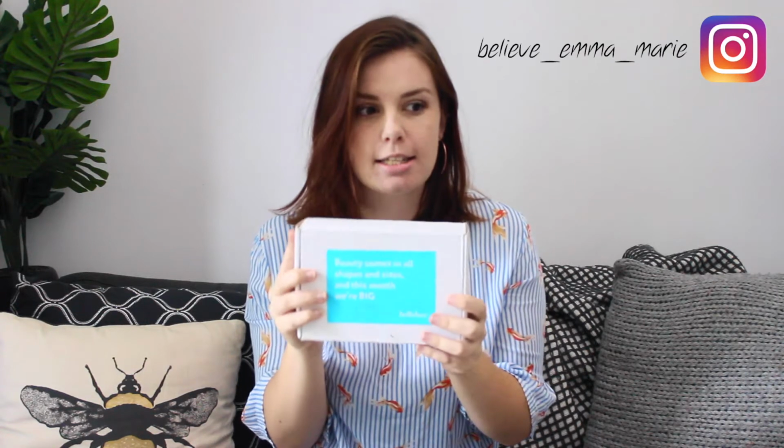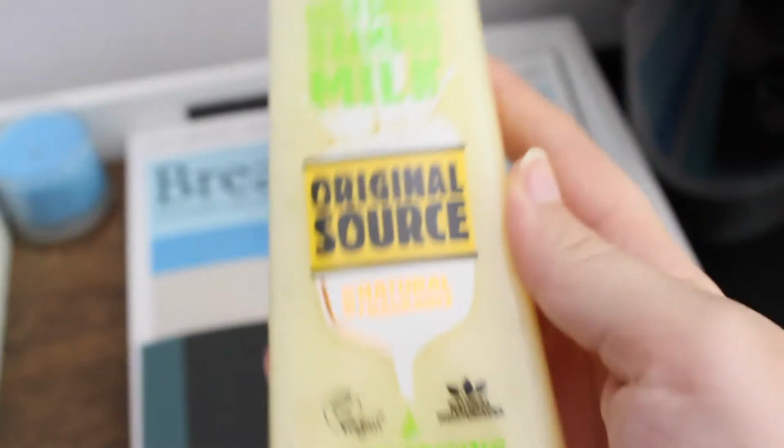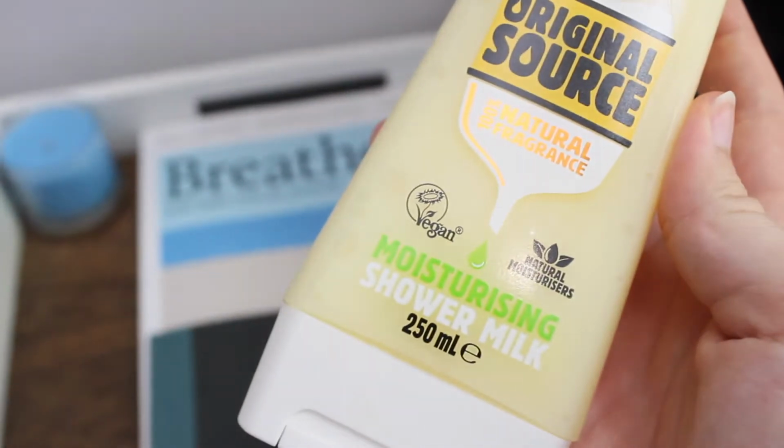Now the Bellabox is a monthly subscription box that you get in Australia, and I've been getting it for a couple of months and I wanted to see what this month is going to be. We have this little thing here which has all the information of what is actually inside. Cool. Alright, cool. So the first thing we have is this Original Source green banana and bamboo milk shower gel.